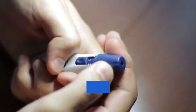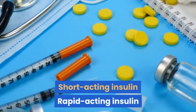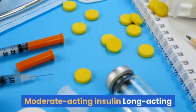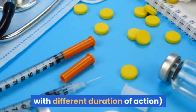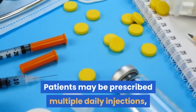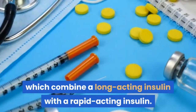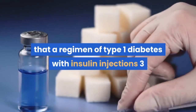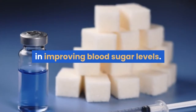Types of insulin on the market today include short-acting insulin, rapid-acting insulin, moderate-acting insulin, long-acting insulin, and premixed insulin, which has 2 ingredients with different durations of action. Patients may be prescribed multiple daily injections, which combine a long-acting insulin with a rapid-acting insulin. Several studies have demonstrated that a regimen of insulin injections 3 or more times per day is more effective in improving blood sugar levels.